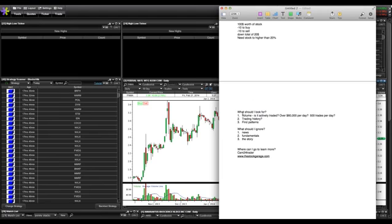Three key things to look for. Volume. Does it trade actively? Does it trade $60,000 per day? How do you figure out how much dollar amount it trades per day? You take the average share price on the day.